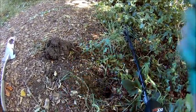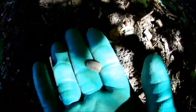Let's find something good. Oh, the way that light's speckling around all over through the leaves. Anyway, what have we got? We've got a bullet, look. It's a little .38. It has been fired. I can see the rifling marks on it. And it may have hit something as well because it's a bit flat on that side. Yes, a little .38 bullet from the Second World War period.